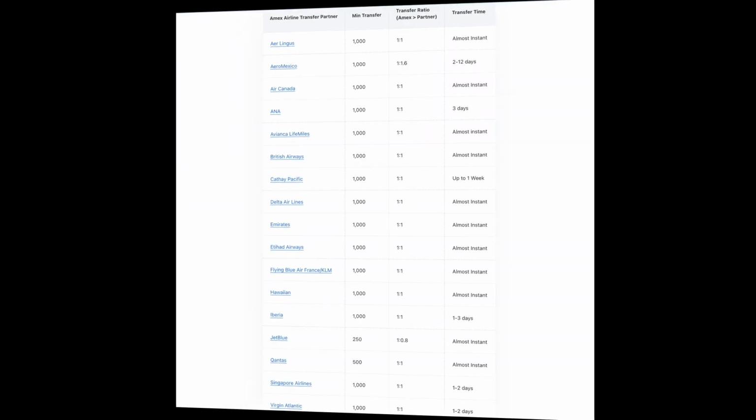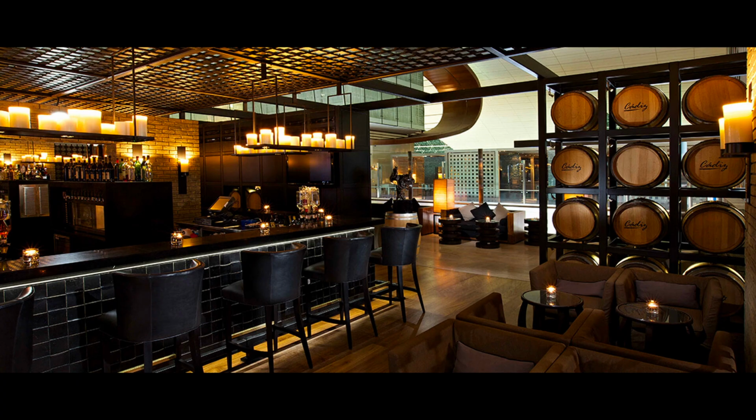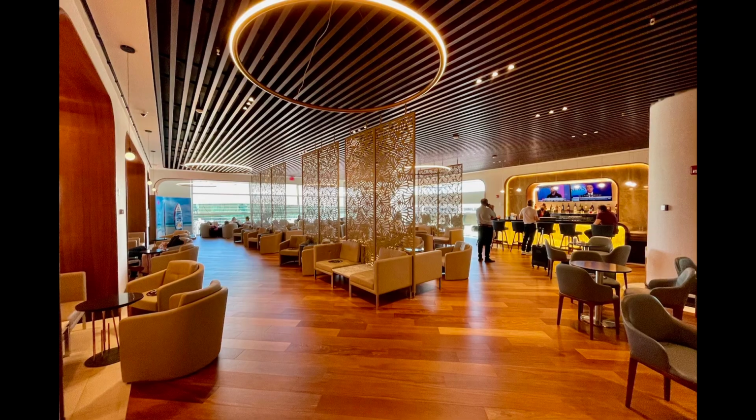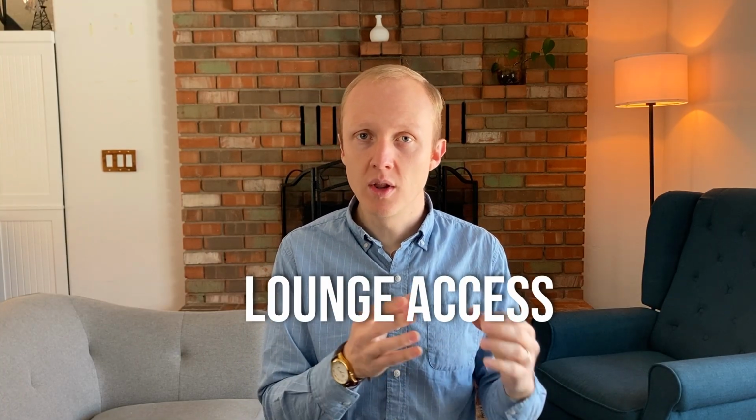As far as travel partners, Amex has arguably the most impressive list of airline partners and some really great hotel partners as well. One of the premium benefits you get with this card is airport lounge access with a ton of lounge networks, giving you access to over 1,400 lounges across the world. These are with lounge networks like the Centurion Lounge, the International American Express Lounges, Priority Pass, Escape Lounges, Delta Sky Club, Plaza Premium, and Airspace. I really can't overstate how powerful it is to have the Amex Platinum card for lounge access.